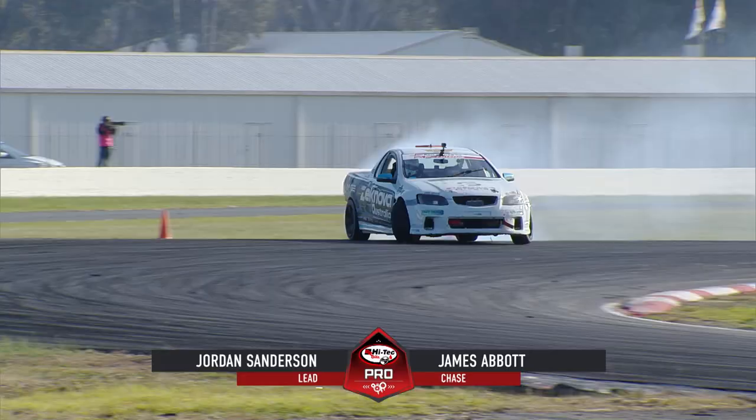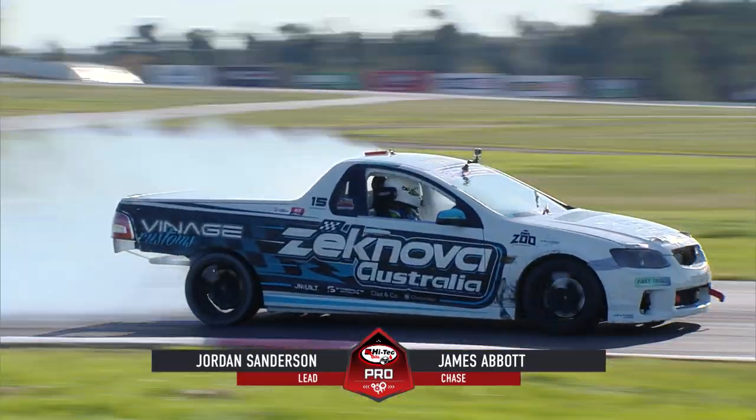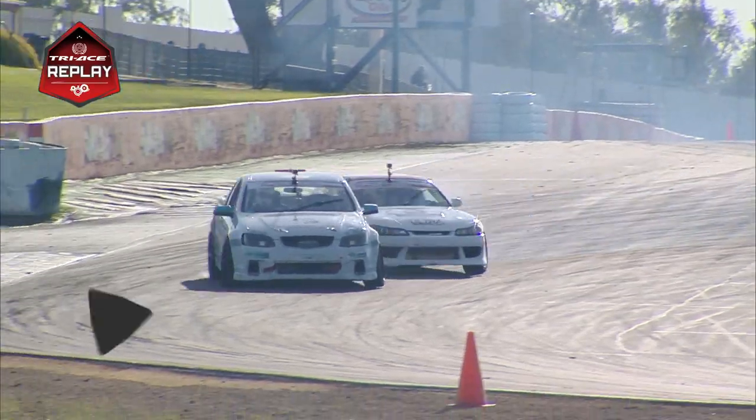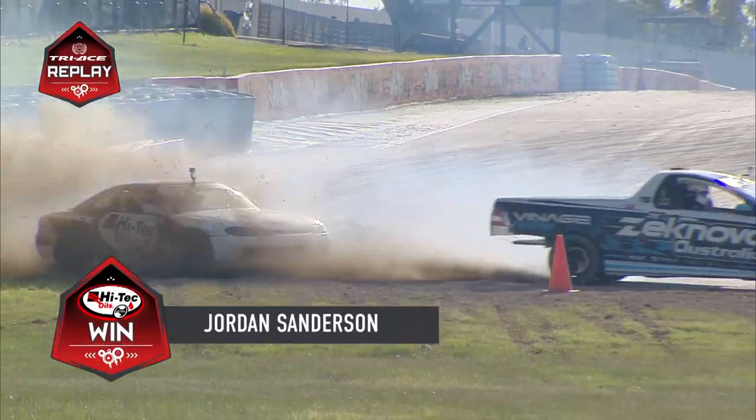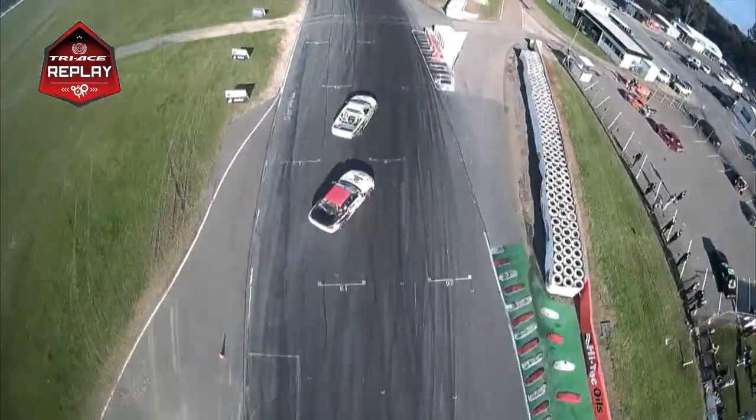He had that huge advantage in the lead run, and now Jordan Sanderson will continue on in the ute. Wow, he was going full noise into turn one. Jordan's just able to pull it up. Maybe there was a little bit of contact from James Abbott. He was coming down really quick at a big rate of knots.